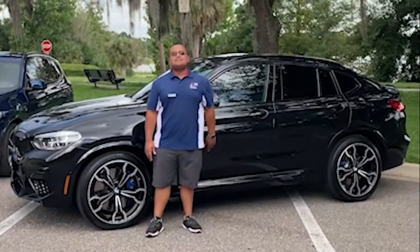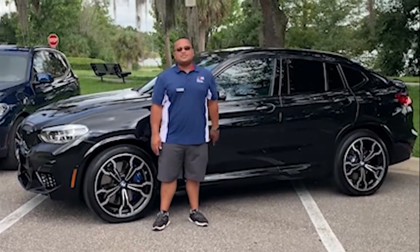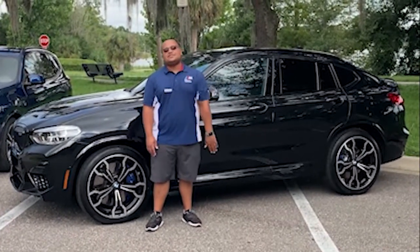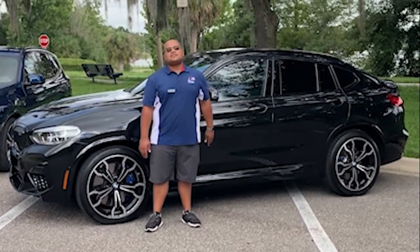And while the X3M is an amazing vehicle, if you want style and performance, you're going to need an X4M competition. With 503 horsepower and a heart-stopping 0-60 of 4 seconds flat, this car's sure to impress.